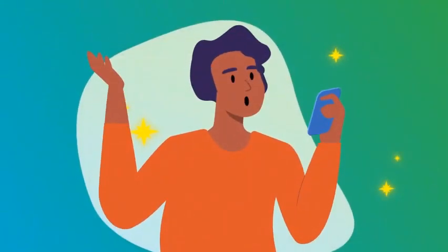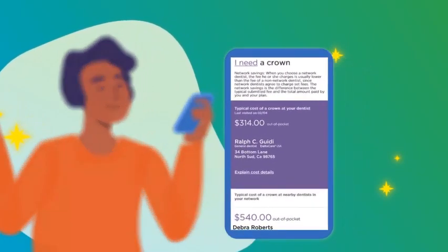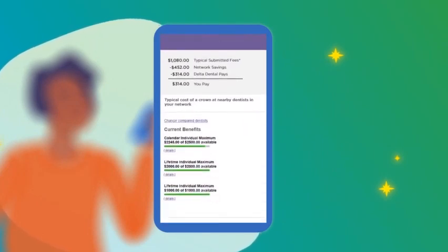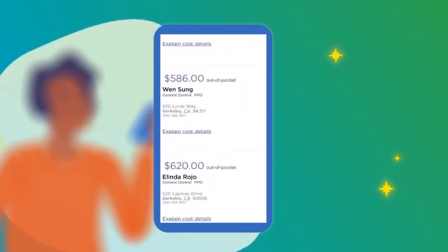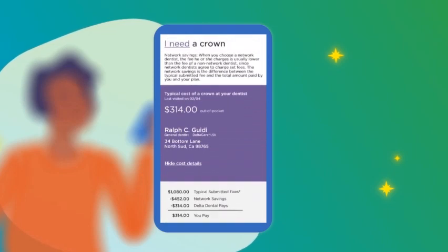Ever been surprised by a dental bill? Those days are over. Know what to expect before treatment. With the Cost Estimator, you'll get a real-time dollar amount based on your benefits, including deductibles and maximums. You can also compare the cost of the same procedure at different dentists to see how much more you'll save by visiting an in-network dentist.